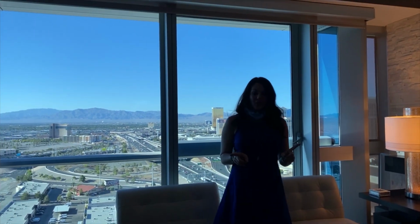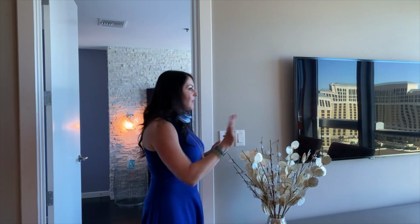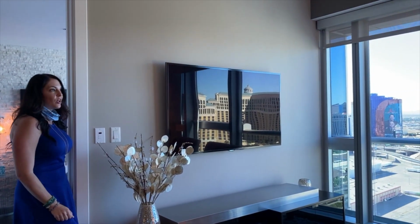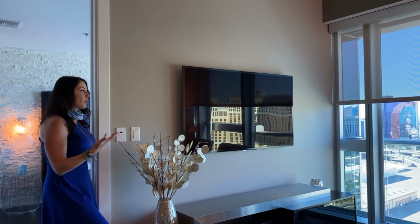Other really great feature that this condo has is these drop shades, which are motorized, which really is what you want in a high rise. So they are hardwired, so we're just gonna close them here. And you can see these ones are sheer. I can stop them at any point I want to control the light.